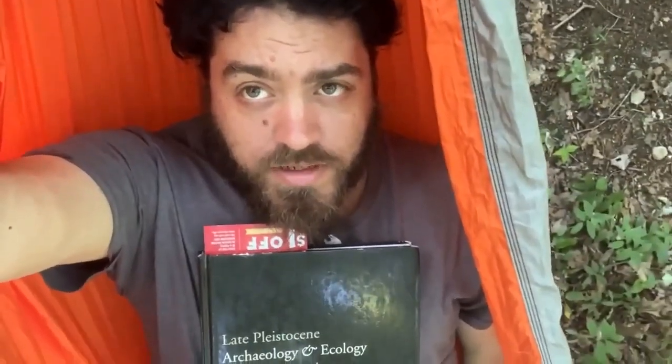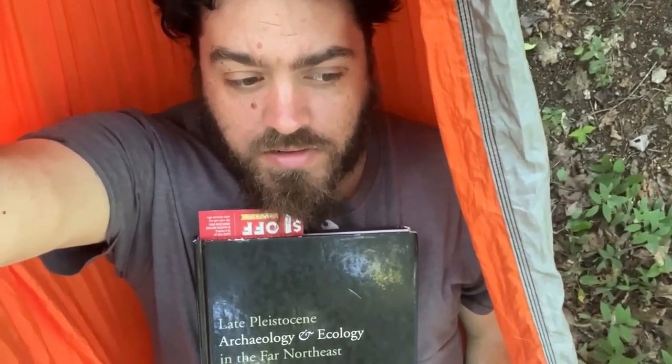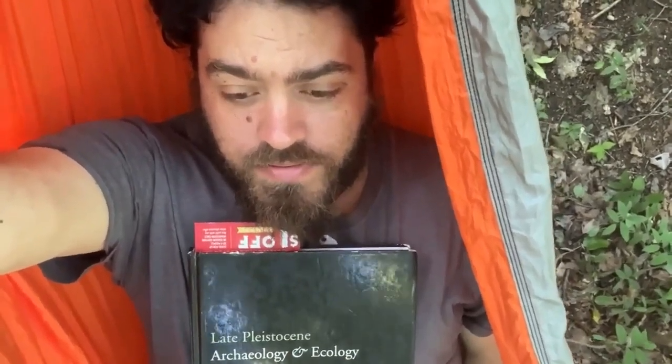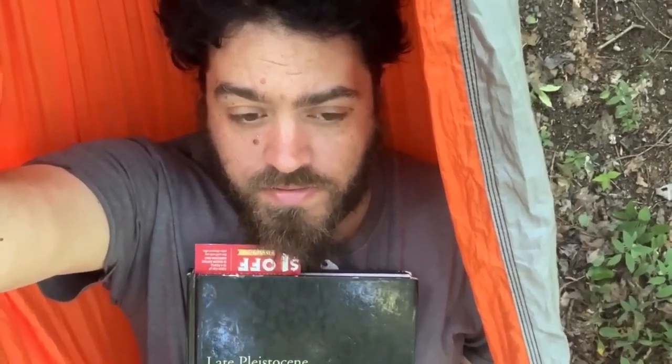So I spent the whole day smacking rocks. Didn't find too much. Found a good piece of quartzite. I'm just relaxing and reading here. Looking for some info. There's not too much around this area. We'll see though.